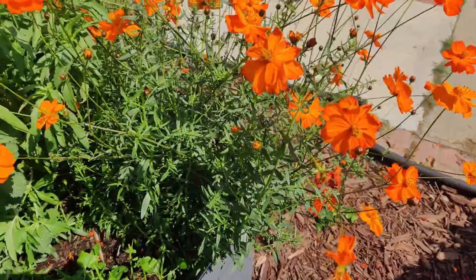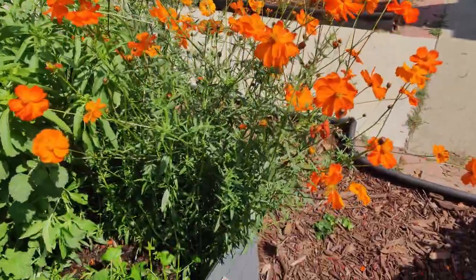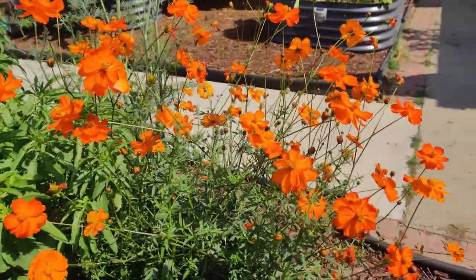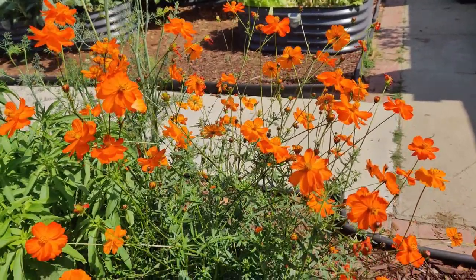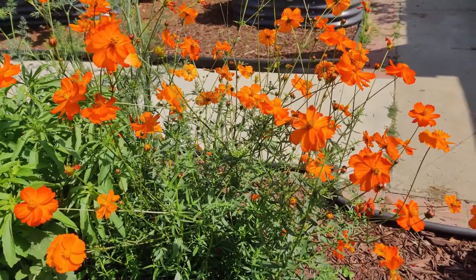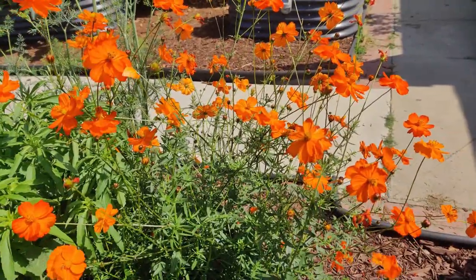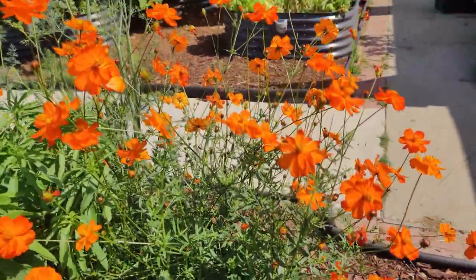Hi friends. My Diablo Cosmos are just going bonkers. I've been deadheading them quite a bit to encourage the blooms. It's looking so gorgeous, like my candy striped cosmos from last year. They're doing fantastic. Some of my other cosmos are struggling, and I think it's just the soil they were in. We had so much rain that it washed out all the nutrients from the soil. So they were struggling, but this was a newer bed, and this is so fantastic. I love the color, it's so bright.